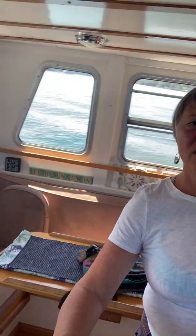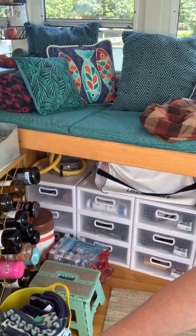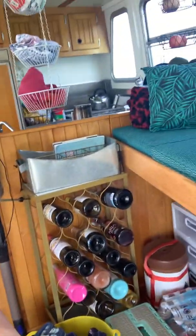So let's walk over here. We have a settee that breaks down into a double bed. And then over here, we have a higher bed that actually will extend into the counter and make a single bed. And then below it, I have all of my Sterilite containers again. So, oh, this is the best part, guys, look. I made this wine rack. It's fantastic. It holds 17 or 18 bottles of wine and other things. Love it.